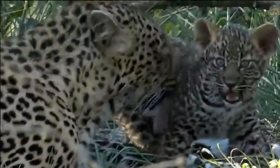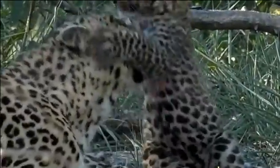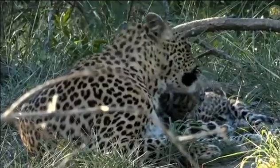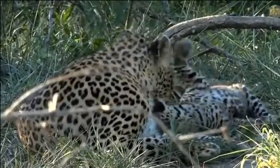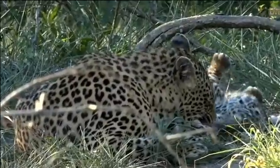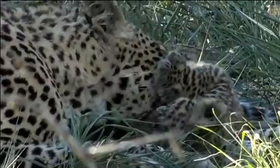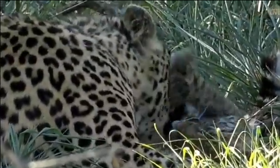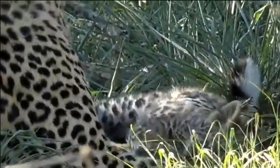Ooh. Or not. I think he's going to try and bite Mom's ear soon. There we go. It had to happen at some point. How cute is that? Look at the size of those paws already. I love cubs, whether it's a lion or a leopard, because both of them, their paws just are absolutely massive in relation to the size of their body. Look at that. This is so cool. Oh, we get so spoiled by these things.